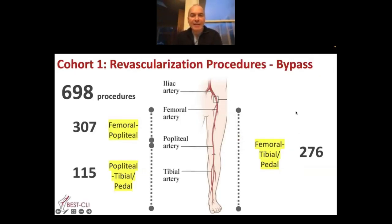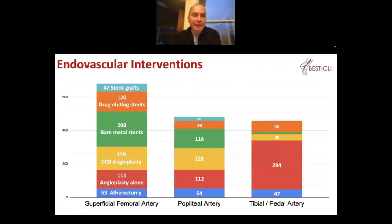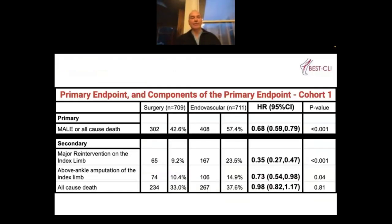We had 698 bypass procedures and 1,250 endovascular procedures across the SFA, popliteal artery, and tibial-pedal segments. When you look at the endovascular interventions, you can see that the most common one for the superficial femoral artery was bare metal stents, while for the popliteal artery it was drug-coated balloon angioplasty, and for the tibial artery it was angioplasty alone, which currently is a standard of care in this space. And 19% of our patients had only angioplasty used alone without any other interventions.